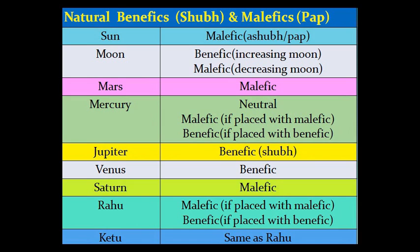Sun, Mars and Saturn are natural malefics, Pap Grihas. Mercury, Jupiter and Venus are natural benefics, Shubh Grihas. Mercury is a benefic if positioned alone, but it changes its behavior if it is positioned with some other planet. If Mercury is placed with a malefic, it behaves like a malefic. If Mercury is positioned with a benefic planet, it behaves like a benefic.